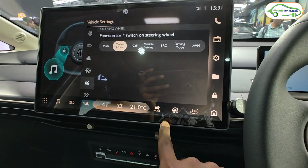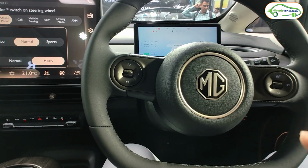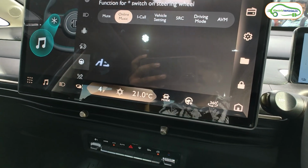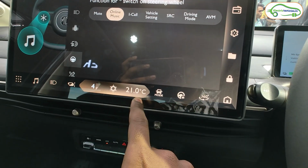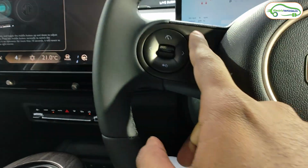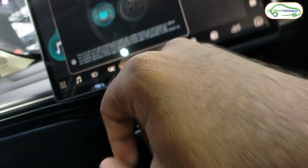So beside that we have modes. We don't have any button on the steering wheel to switch between the modes. You can only switch between these modes by using this mode button. These 3 buttons are the AC controls. You can customize the AC with these 3 buttons, and beside that we have a button to customize the left hand side buttons of this electric car.